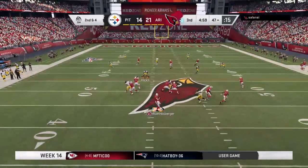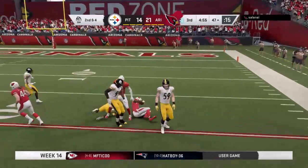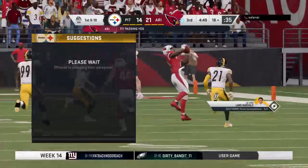On 2nd down and 4, Roethlisberger. Looking right side, and that's complete to Watkins. And they're going to have themselves another 1st down as the tackle's made at the Steelers' 18.